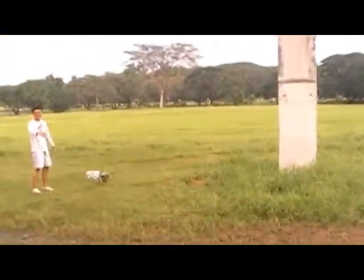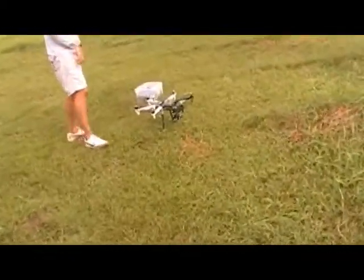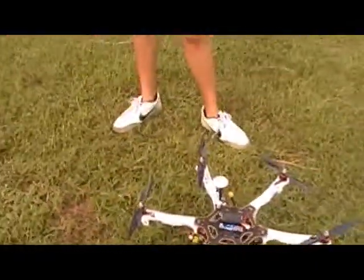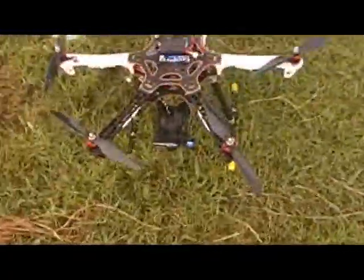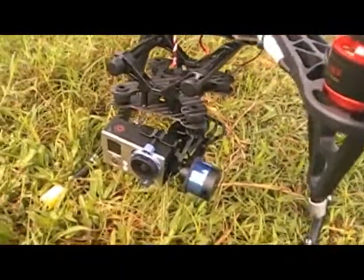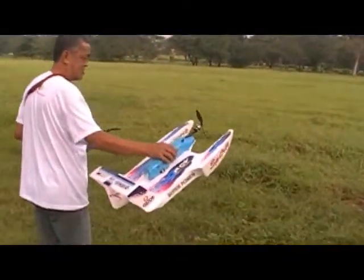Galing diyan ba, sir? Kala ko galing doon. Hindi, dito. Ano yan? DJI? Opo. Talaga? May return to home siya? Yes! Galing! Okay! Here we go! Ang ganda ng camera mo ha? GoPro po. There's Sunny going to fly his boat! Okay, sige! Go ahead! Start!